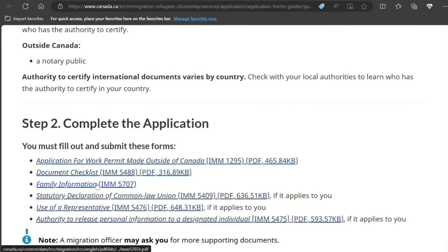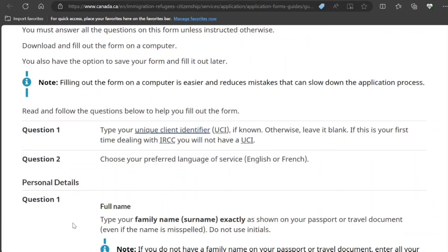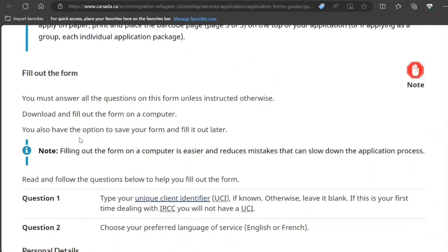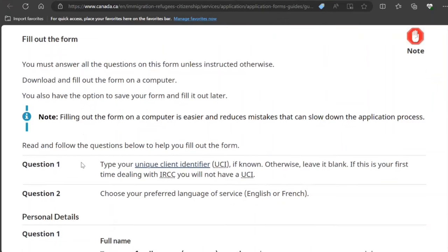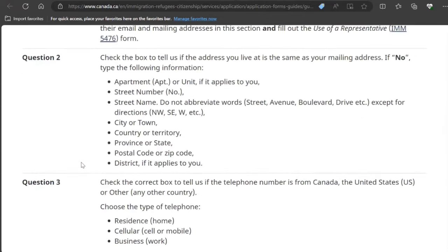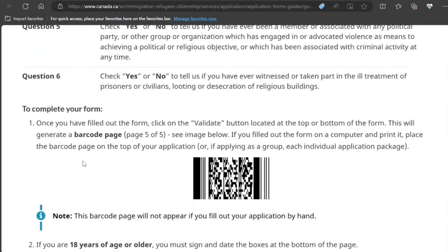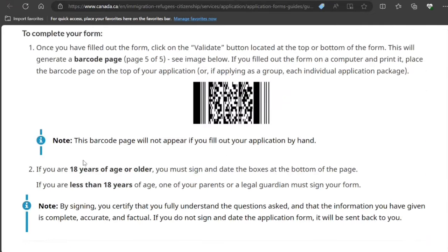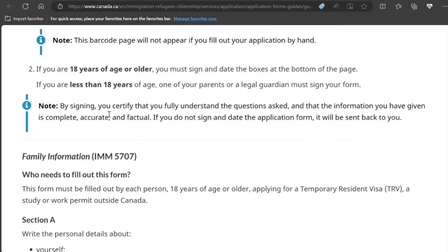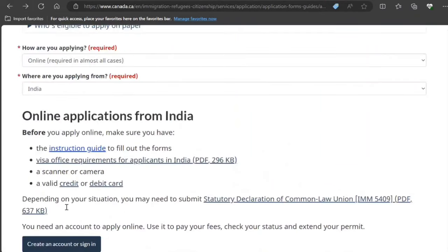Complete the application. 1295 checklist. Family information, statutory declaration, this may or may not be applicable. Be complete and accurate. Okay, fine. So you need to answer these questions as per your case. We'll go through the form, no doubt, and then at the end, we will be uploading. For online applications, you don't need to physically sign these forms. Okay. You can go through this. I don't have to walk you through this, but let's go through here.